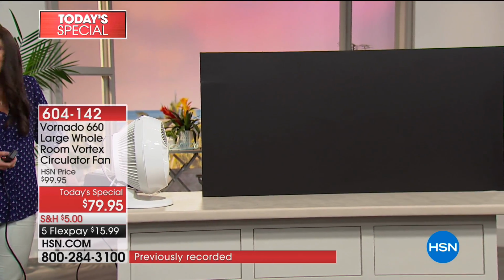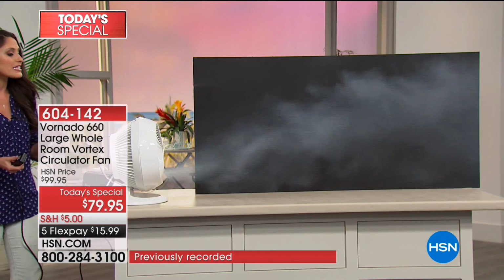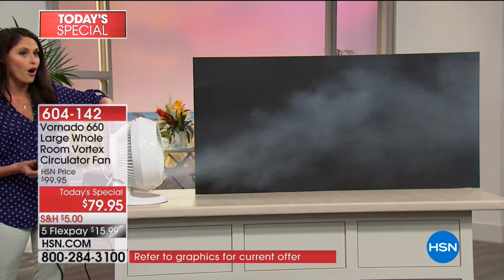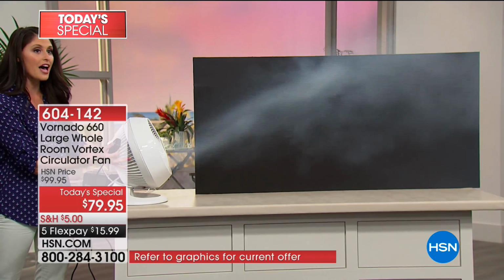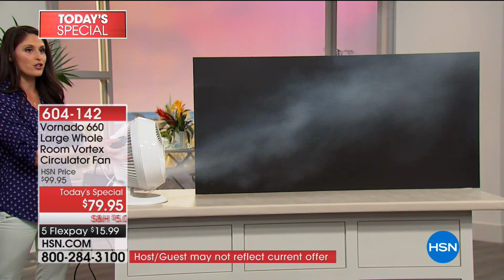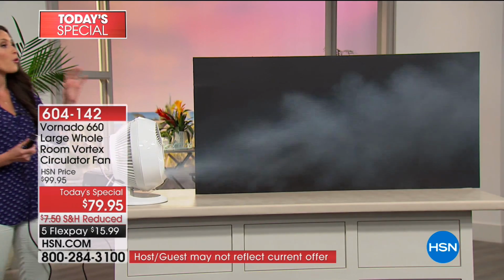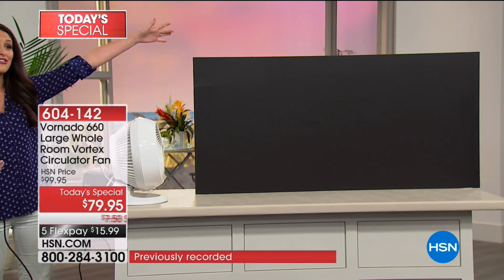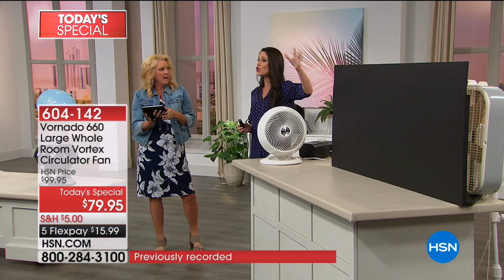It wasn't on for a second. Works, yeah. Now that it is on, you can see that it's taking all of this steam and actually sending it across this black wall. I have the ability to tilt this up, and I have the ability to tilt it down. It has a 90-degree curve. But what you need to know is all this steam, although you can't see it anymore, it's actually on the other side of the studio because it is traveling so far.